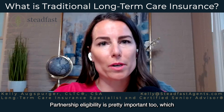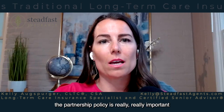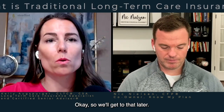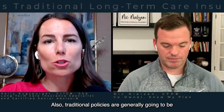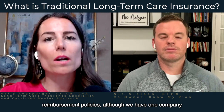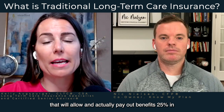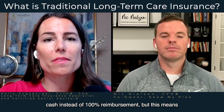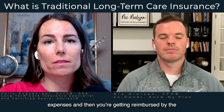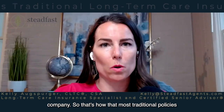Partnership eligibility is pretty important too, which we're going to touch on a little bit later, Nick, but the partnership policy is really important, and only traditional policies have it. Okay. So we'll get to that later. Also, traditional policies are generally going to be reimbursement policies, although we have one company that will pay out benefits 25% in cash instead of 100% reimbursement. But this means that you are paying for these invoices or care expenses, and then you're getting reimbursed by the company. So that's how most traditional policies work.